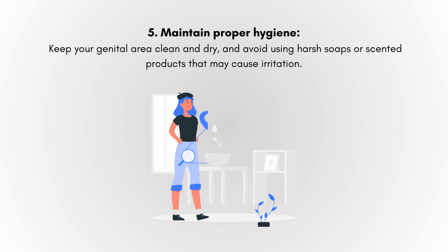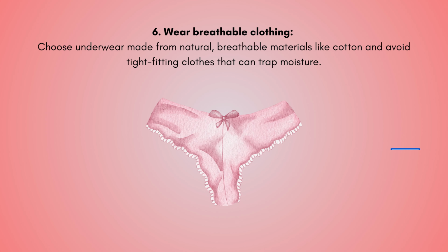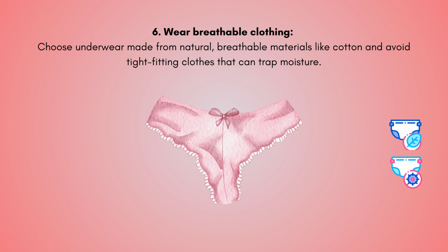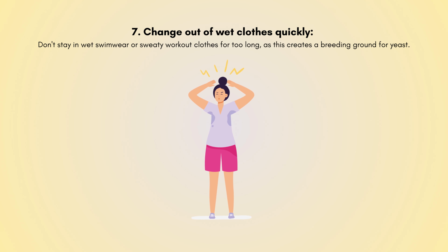5. Maintain proper hygiene. Keep your genital area clean and dry, and avoid using harsh soaps or scented products that may cause irritation. 6. Wear breathable clothing. Choose underwear made from natural breathable materials like cotton, and avoid tight-fitting clothes that can trap moisture.